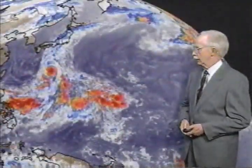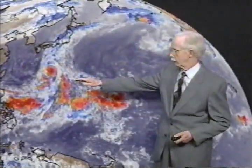Now, out in the western Pacific, we wanted to tell you that we have a major typhoon out there. It is Todd. The top wind's up to 140 miles an hour, and the big concern here is that it's going to strike Japan directly. We think it's going to turn a little bit more toward the north and perhaps even toward the north-northwest.